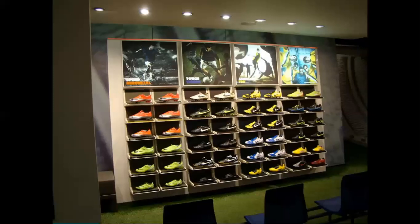So this is how a Nike showroom would look like. Multiple designs are there. This is one such example. So when you go to a Nike showroom, you find that unique infrastructure है उसका and unique way of displaying the products है. Now this is a very simple display of products which normally good brands do.